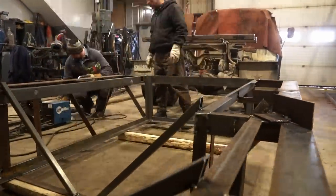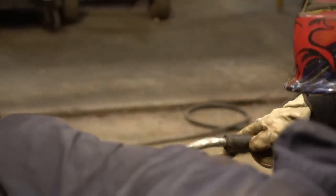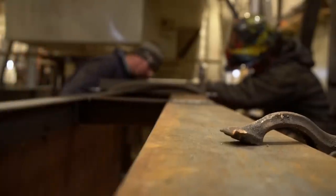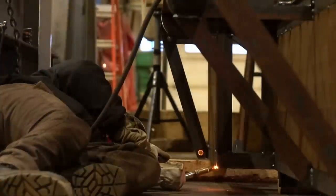Those guys, I mean, it's definitely a language barrier. Obviously, we're using Google Translate as much as we can. These guys are very well versed in what they do, regardless of the language. The language that we both speak is fabrication and welding. And I think that shows in the work that they do.